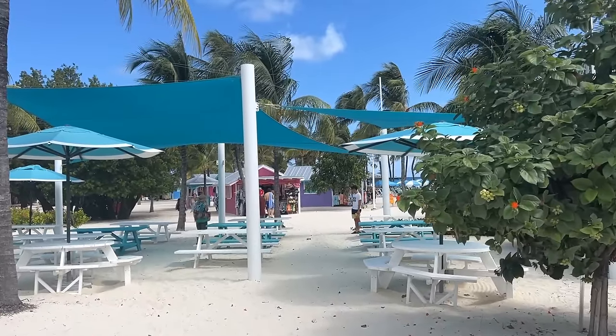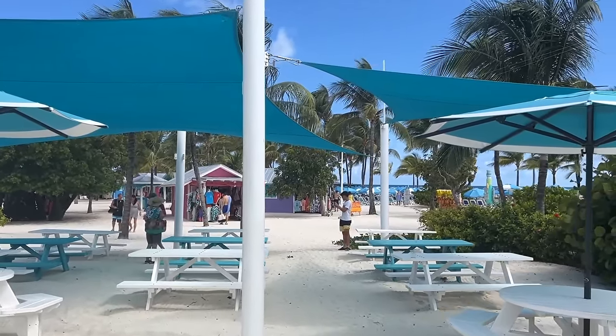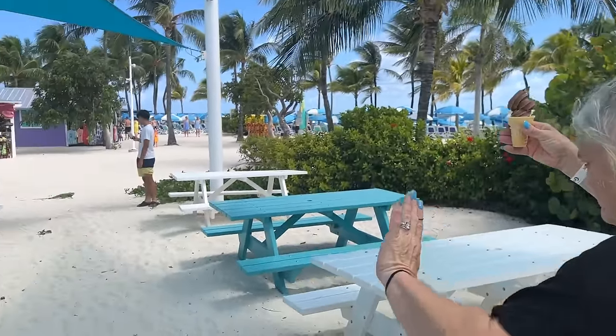So the shops are this way. We're almost to the shops. Ivone stopped and got an ice cream for the road, because, you know, they're included. Why not? Oh, there's a lizard.